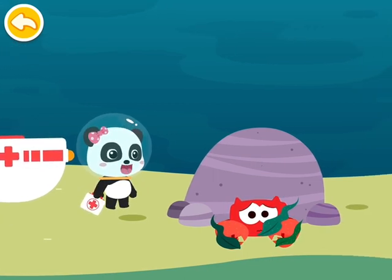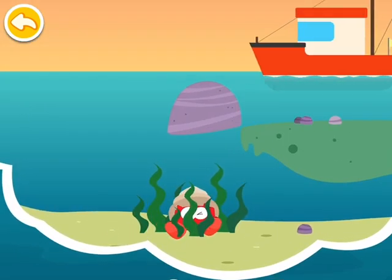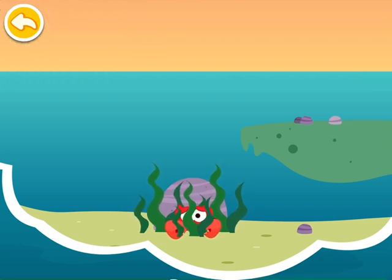The hermit crab can't move? Oh no! A boulder fell on hermit crab! We gotta help him!